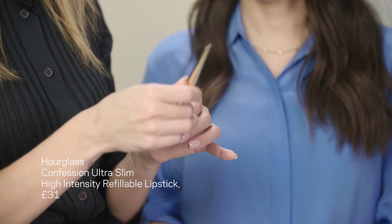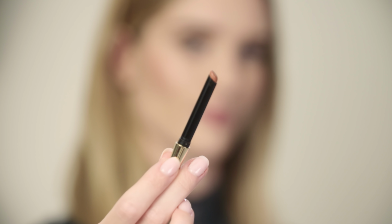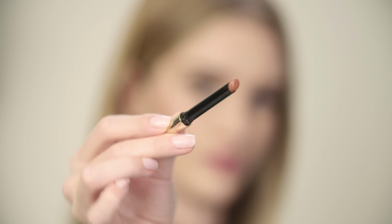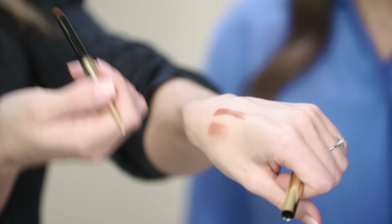And then I want to talk about my signature shade from Hourglass. My son thinks this is a sword or a dagger. So this is a refillable packaging again, which, like I said, I'm a big fan of. I think these Confession lipsticks are probably one of my favourite formulations of any lipstick out there. And I love them because, again, they're really hydrating, incredibly creamy. One swipe and you're going to get this amazing payoff of colour. I wore this one day and I got heaps of compliments on it, which is a bonus.